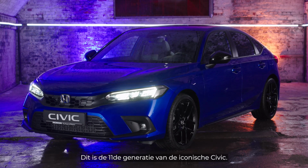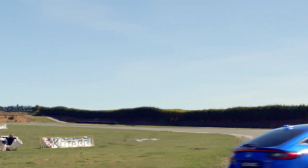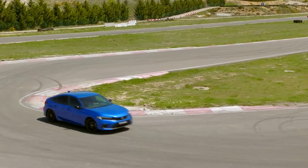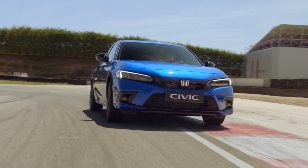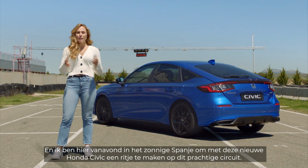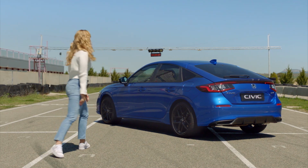This is the 11th generation of the iconic Civic, and the first one to feature the eHEV hybrid technology powertrain. I'm racing driver Sophia Flörsch, and I'm here today in sunny Spain to take this all-new Honda Civic out for a spin around this beautiful track. So yeah, let's do it.